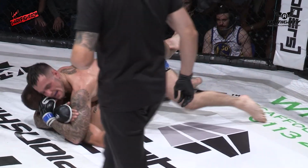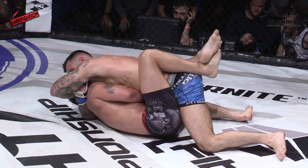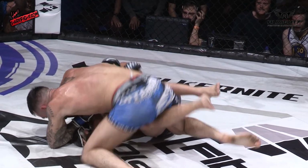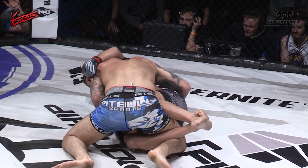That's it, but watch that. He's let go of it now. I was going to say, watch that butterfly hook. He looks like he's going for a bit of a face bar there. I was going to say, he needs to be careful here that he's not going to turn it into a neck crank. Obviously not allowed under the amateur rules.